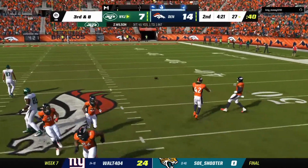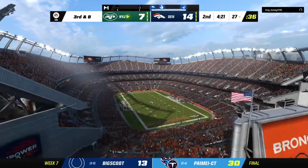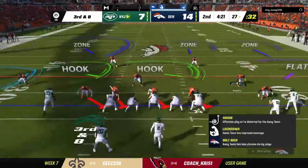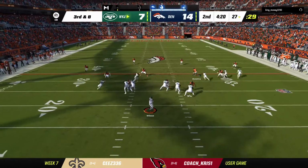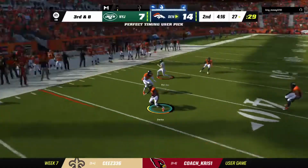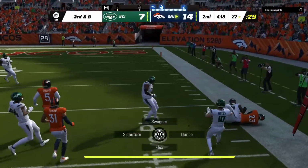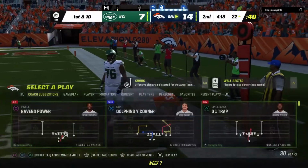They try to throw on 2nd down, but this one is incomplete. They certainly thought he had an open look beyond the first down marker to his receiver, but they just couldn't connect, and that will send them back to the drawing board. On 3rd down, Wilson dancing to his left. He rifles one, and that's going to be intercepted. Picked off by Ronald Darby, and the Broncos are going to take possession of the football.